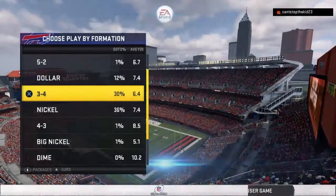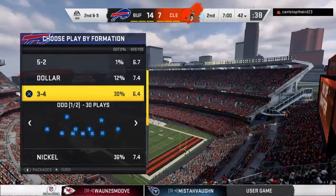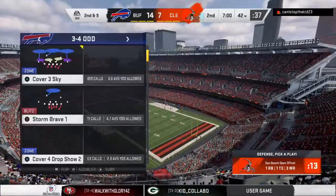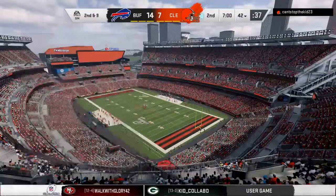Through one quarter, 14-7 our score. On to the second from Cleveland. It's the Browns in control of the football as they're looking at a 2nd down and 9 to go.